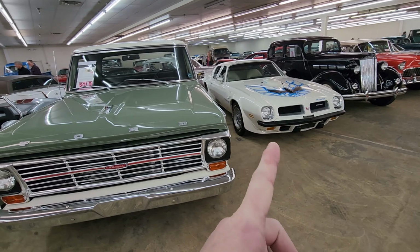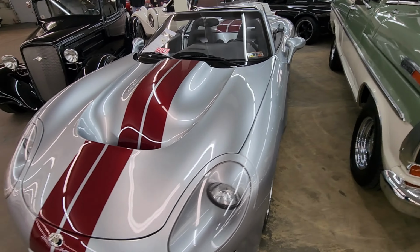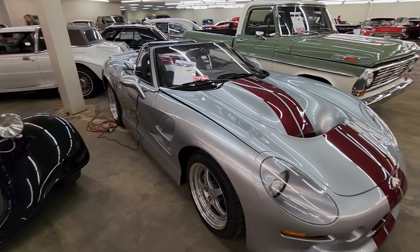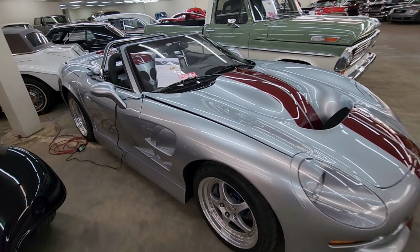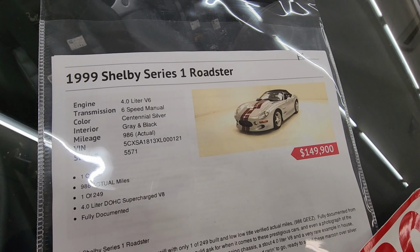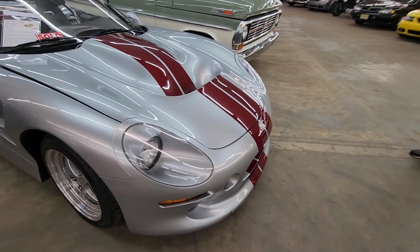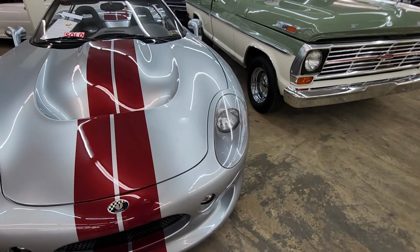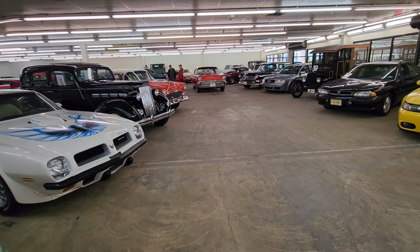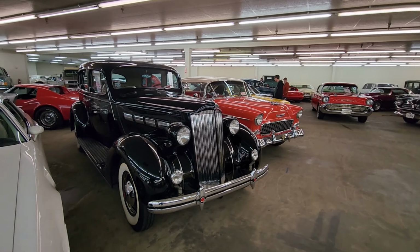74 Trans Am, a 55 Chevy, really nice F100. There's the Pinnacle, Series 1 Roadster. Didn't make many of these. And just to give you an idea, it sold. This has less than 1,000 original miles. They were asking $149,900. Beautiful car. They're making shipping arrangements to have it picked up and transported. But I just wanted to give you guys an idea of all the stuff in here that they are selling. They're staging the cars. Everything's negotiable.